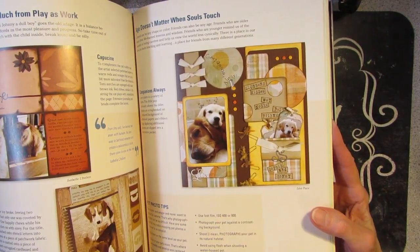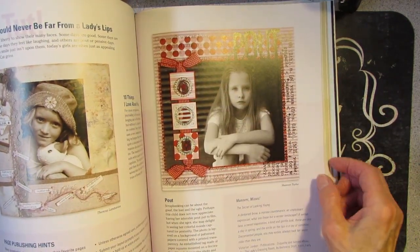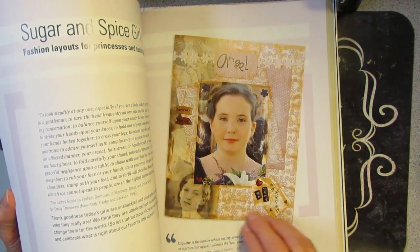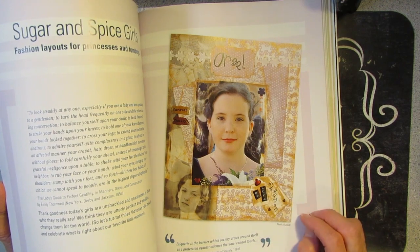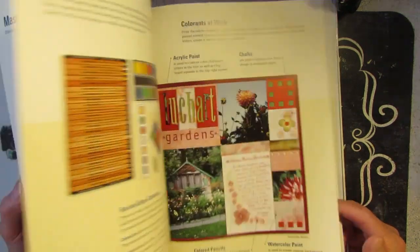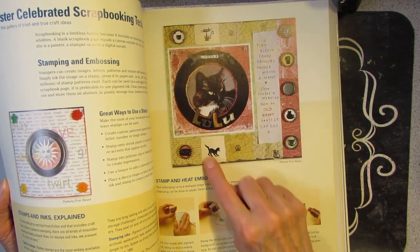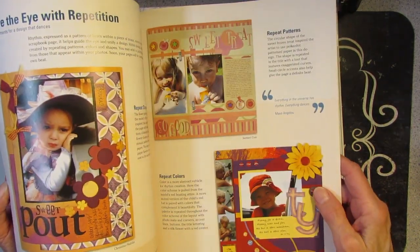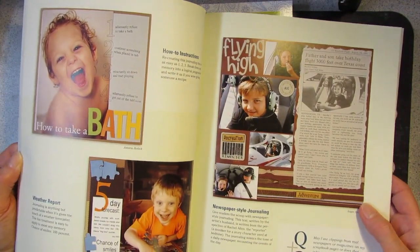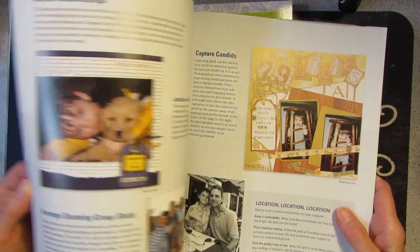Aw. I just love the way they did the backgrounds here. Look at this with the ribbons and everything. It's like a collaged background. I like the way the tags are. So I'll just be looking through here to get some ideas. Look at the kitty, little Lulu. Aw. Look at this. I'll just use what I have and see, I can translate this into junk journaling, I'm sure.